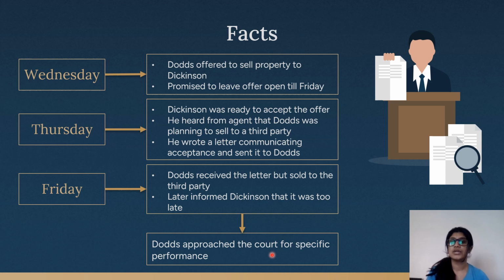He argued that he had till Friday morning to accept the offer, and he had sent the letter communicating the acceptance already on Thursday evening. Even if it reached Dodds later on Friday morning, the fact of the matter was that he had already communicated his acceptance, and he said that he had till Friday morning to either accept or reject it. So Dodds cannot have sold the property to a third party by that time, and he should have waited until Friday morning for Dickinson's acceptance.